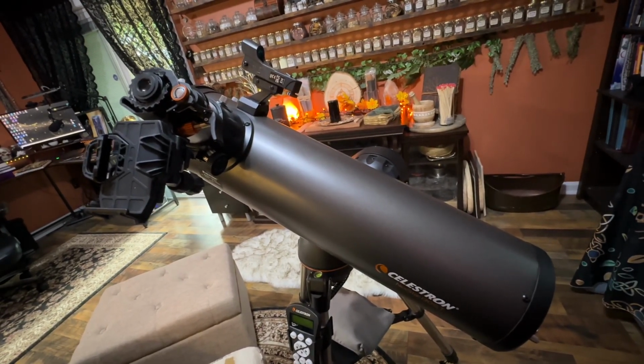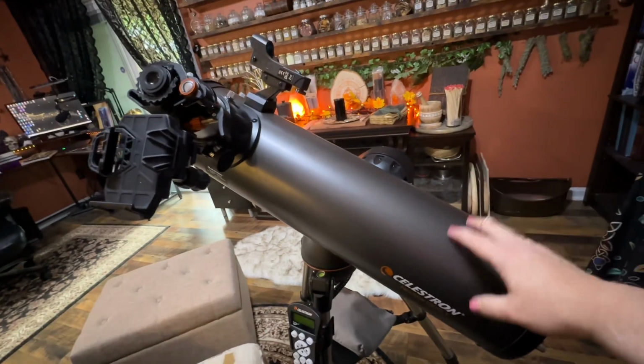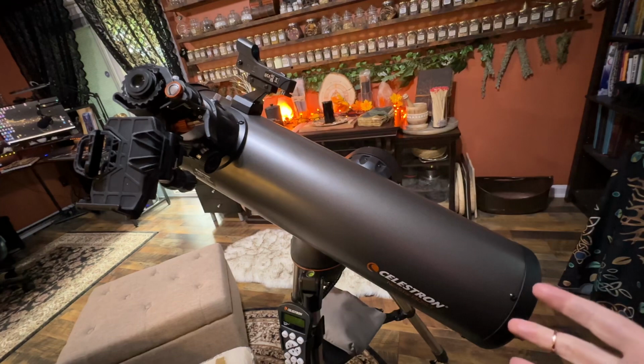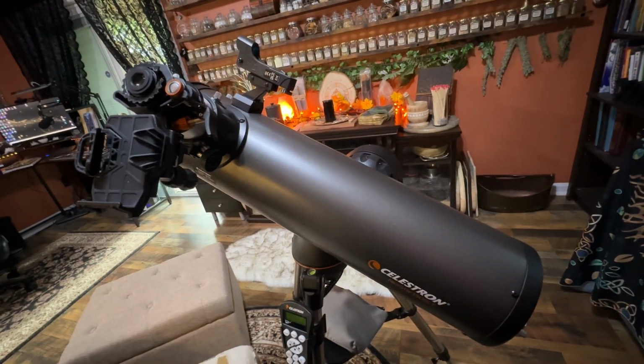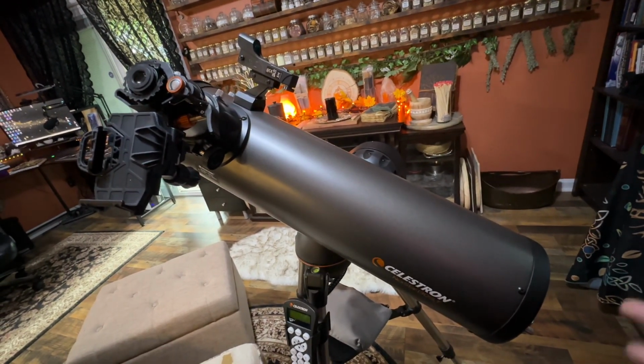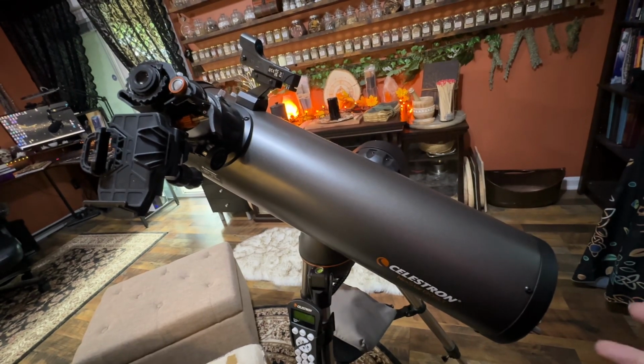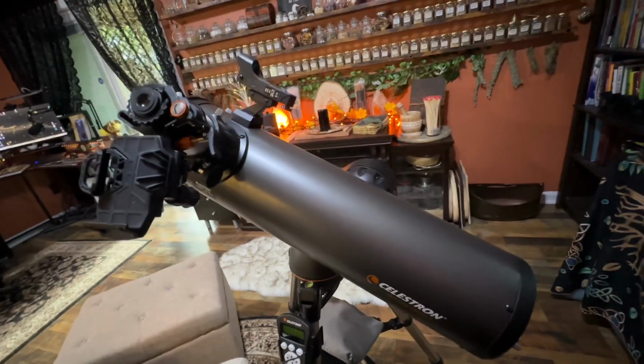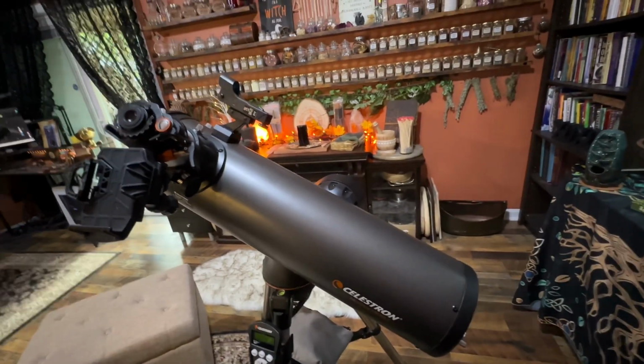So eventually I will get into hopefully being able to take some really good pictures, because some of the pictures I've seen on here take really close shots of galaxies and planets, and I'm excited. So anyways, that was my big haul reveal.